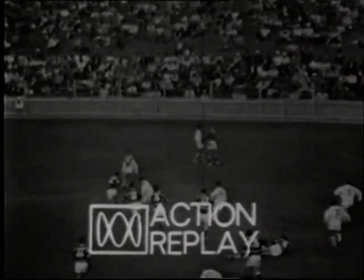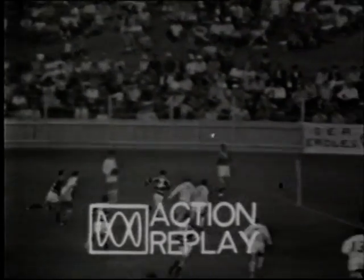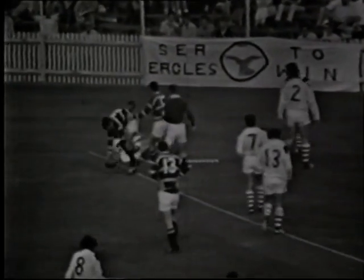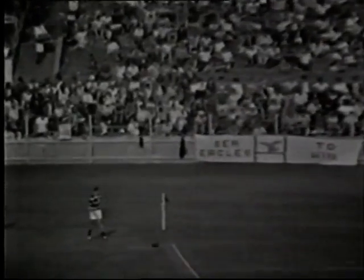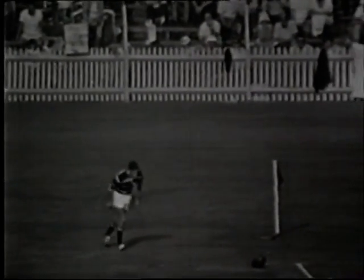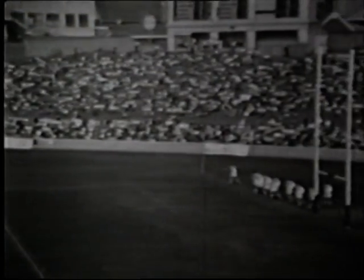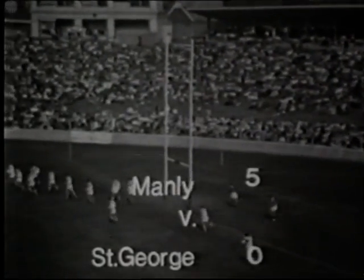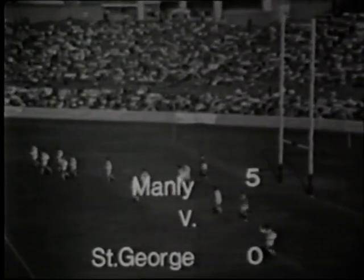But the thing that really impressed everyone, of course, was the beautiful fend of McDonald when he pushed Jeff Bell, his opposite number, off and went on to score. A difficult kick, but he has the breeze right behind him. Looks all right, going to the left of the post, but that's 2 points. Manly leads St George by 5 points to 0, and we've had 12 down.